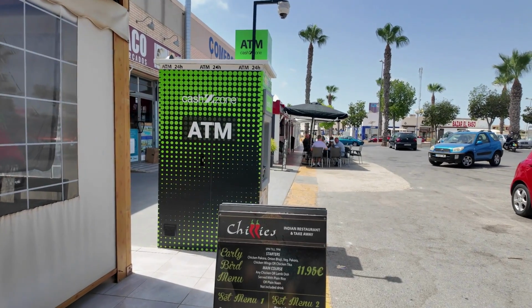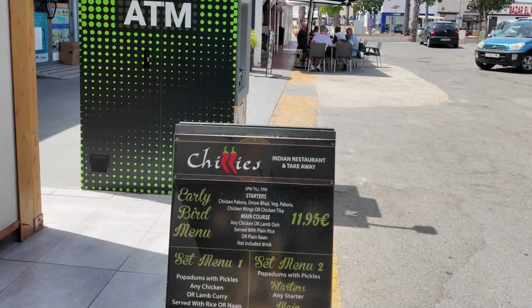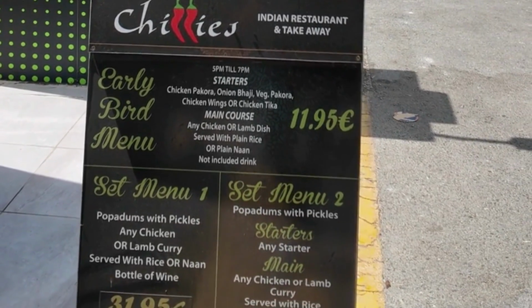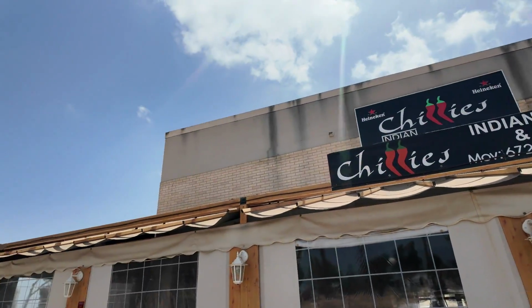We've got an Indian restaurant here called Chili's. So if you're into an Indian restaurant, we've got one here. Opens at 3 o'clock to about 11:30, and they do a menu of the day as well. An early bird of 11.95, starters, main, and naan, but there is no drink included on this. And they do a set menu, of course, for 2 people, and it comes with a bottle of wine. So they're chucking a wine in if there's 2 of you on the set menu. And you've got a little sitting outside area as well.